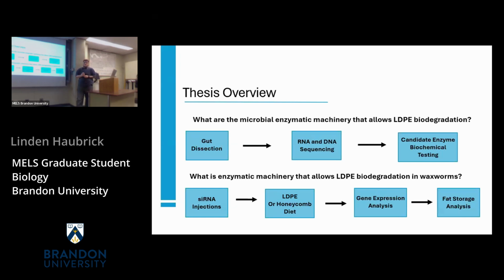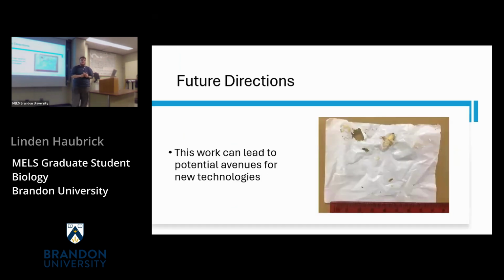So, future directions. You can't just send these guys out into the wild to eat the plastics, because we have to remember these guys are pests. They'll just go find the honeycomb and ruin honeycomb farmers' lives. But also, our plastic problem is too big to even do that. But if we understand what they're using to break down plastics, this can lead to new potential avenues for new technologies.